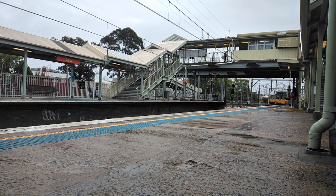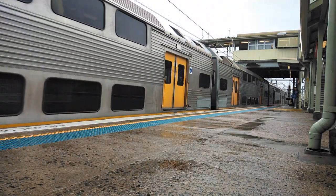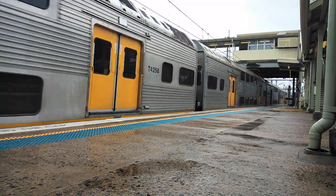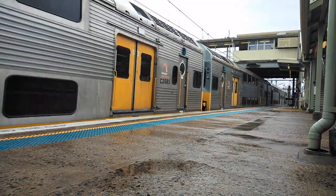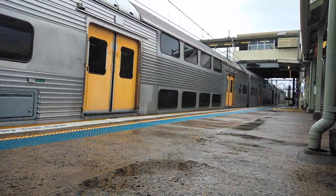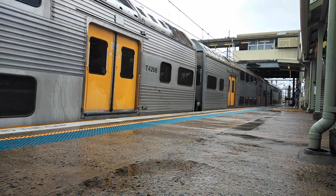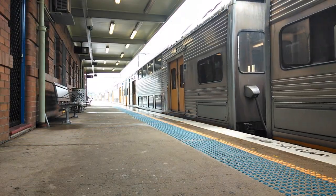And a C set arriving, City Circle service. C13, leading half. Departing, City Circle service.